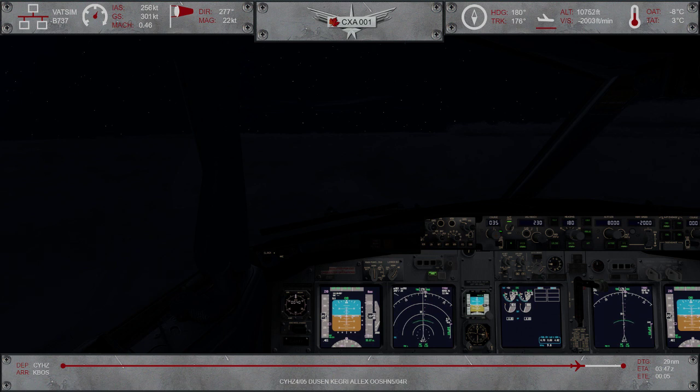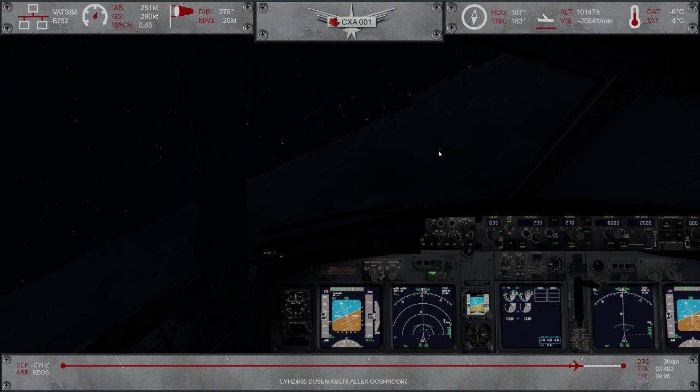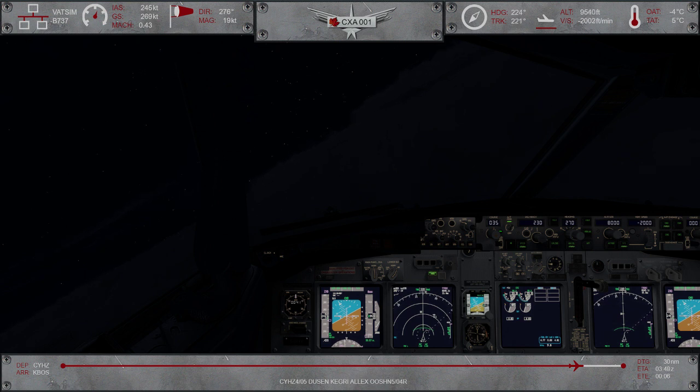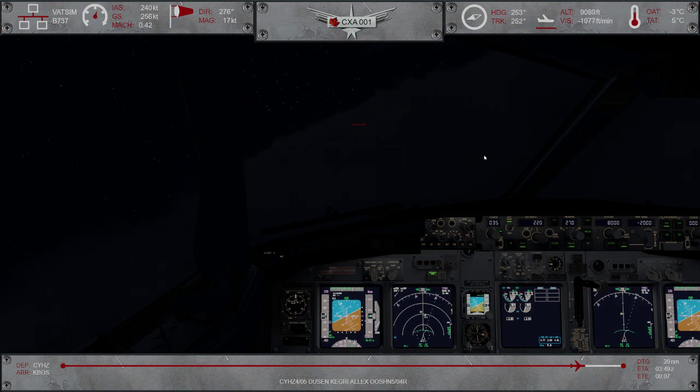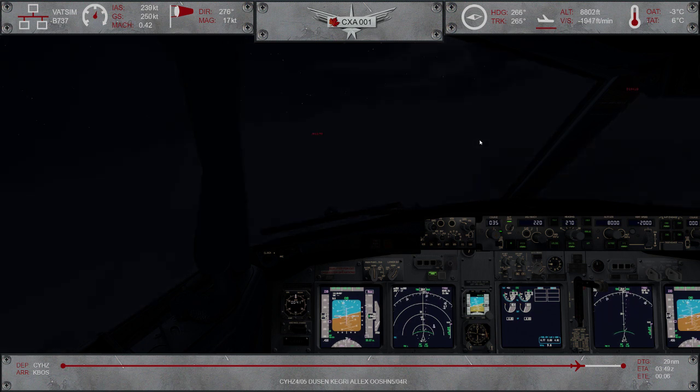Canadian Express 001, turn right heading 70. Say again, Canadian Express 1. Turn right heading 270, Canadian Express 1. 270, Canadian Express 1. Southwest 1166, say your speed. 250 knots. Southwest 1166, thanks, maintain 230 knots until advised. Down 220, 1166. Lufthansa 420 heavy, reduce speed to 210, then contact approach 118.25. 210, then over to 118.25, thanks, good job. Thanks, tell me one. JetBlue 170, reduce speed to 210 knots.